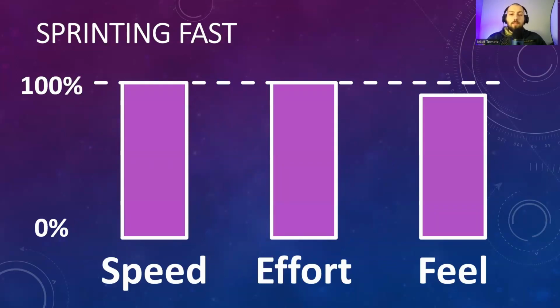And when it comes time to sprinting fast, here's another triangle or another list of three. Well, you have to sprint as fast as you can. You should be trying as hard as you can, but the feel should not be 100%. It should be around like 95-ish. That's kind of how I've been coaching of late, right? There was an athlete who I coached to not be as tight, to be a little looser, a little smoother in their runs. And they asked, like, why is that important? And in theory, you think, oh, well, that kind of just makes sense, right?